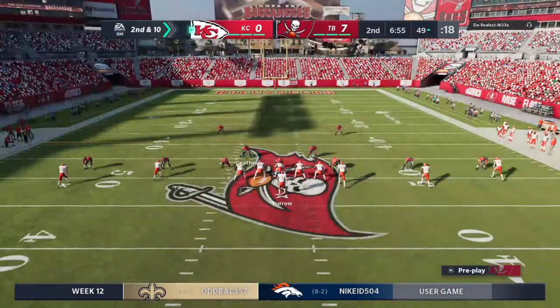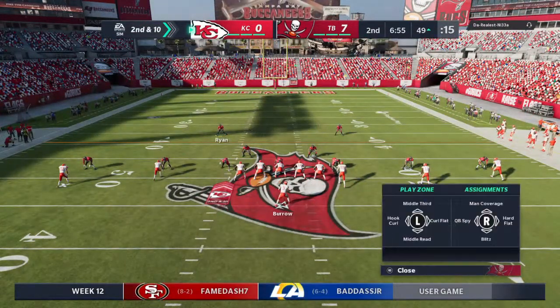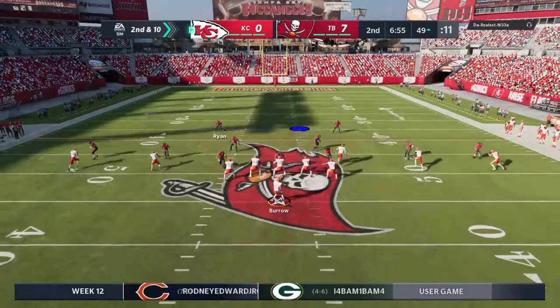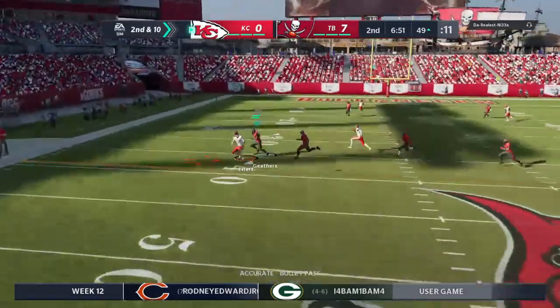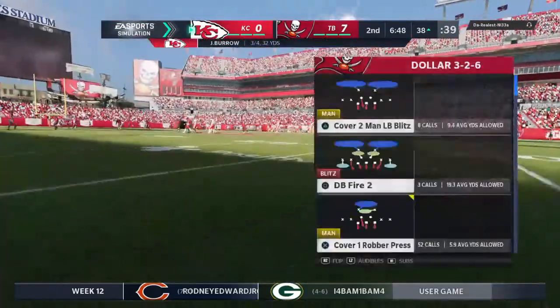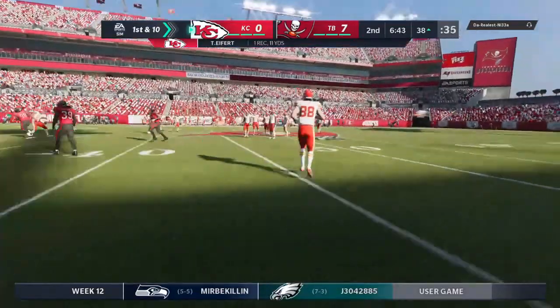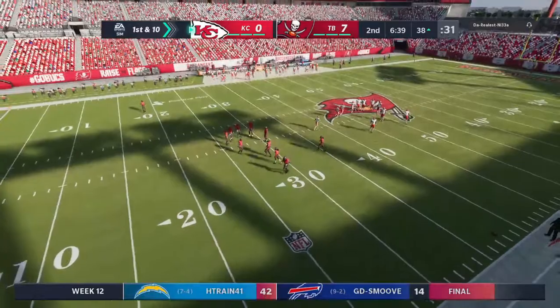An incomplete pass on first down. That leads to a 2nd and 10. Out of the gun, it's Burrow. Brought in here by Tyler Eifert. And this is going to lead to another first down as the tackle's made at the Bucs' 38-yard line. 11 yards there, first down. And a first down, Chiefs.